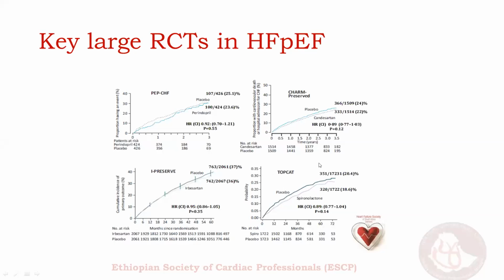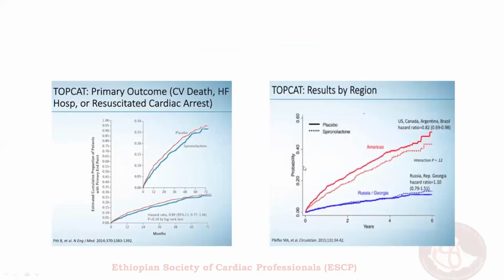The TOPCAT trial is one of the well-studied ones. It was studied in different parts of the world, in the USA, Brazil, and the other parties in Russia as well as Georgia. In both sites, it was not that significant, but there is a trend toward this benefit. When you see this primary outcome, CVDs, heart failure hospitalization, or resuscitated cardiac arrest, it is still better for spironolactone, but the p-value is not statistically significant. TOPCAT results by region, you can see Russia, Georgia, they included lower.